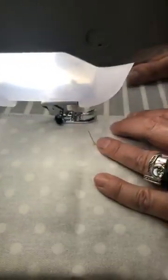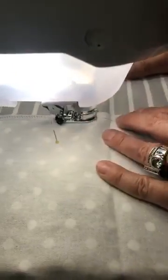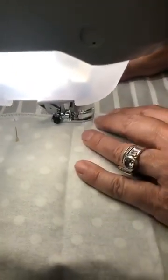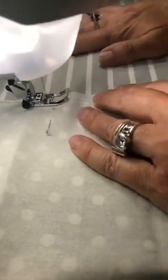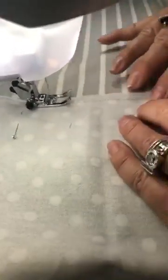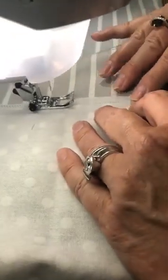But see how cool this is? Because now I have one unfinished edge, and I'm just sewing down the inside of your pocket too, so you'll have it zigzag. You'll have a finished edge on the inside of your pocket. Yes, yes. Nice. Now you're getting it.